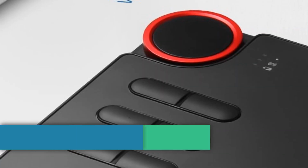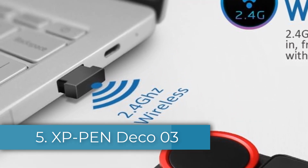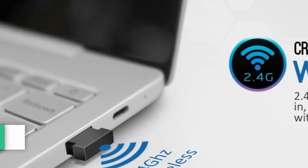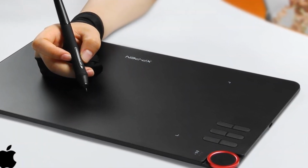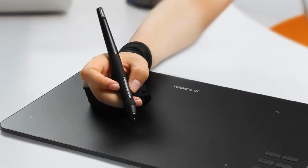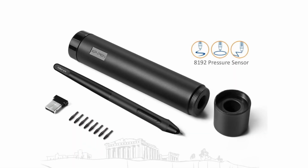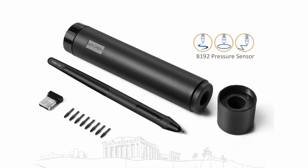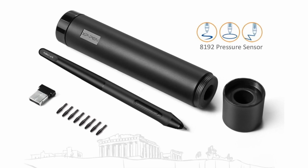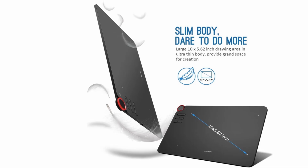Number 5. XP-PEN Deco 03. The XP-PEN Deco 03 is our 5th pick, but it's still an excellent choice for digital artists and designers. With 8,192 levels of pressure sensitivity, it offers precise control for detailed work. The large 10 x 5.62-inch active area provides plenty of space, while the textured surface gives the right balance of smoothness and grip for a better drawing experience.